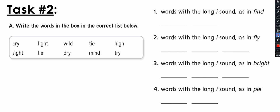All right, so let's see. The first one, as in find, we have wild. And the next one, find, mind. Here we can also remember the rhyming words. You guys remember the rhyming words? When they end with the same sound, those are rhyming words.